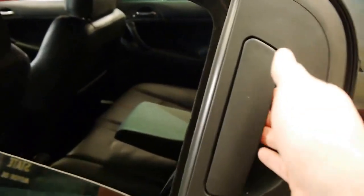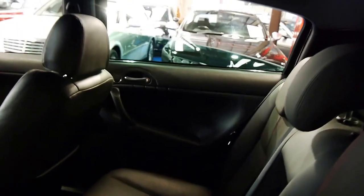We've got the integrated handles in the door frame for the back passengers. So as you can see, black leather. They have got rear aircon as well, so they're not going to get too hot. But the front is where it's at.